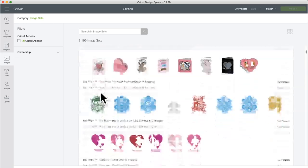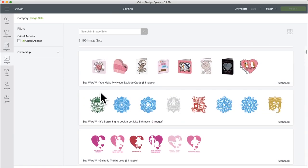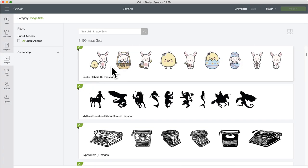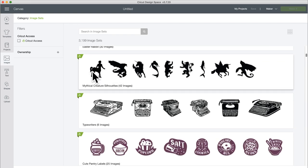So here's the image sets. Oh, and I usually go over the newest ones. And those are not new. But this is Easter Rabbit, Mythical Creature Silhouettes. There's 42 of them. There's mermaids, I almost said penguins, unicorns, Pegasus, and more. The little half man, half horse. I forgot what he's called.